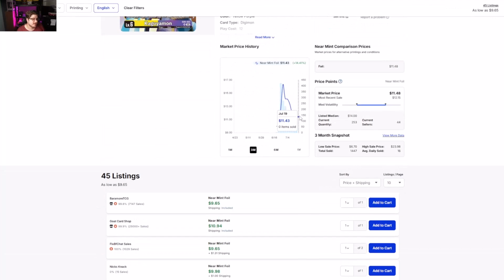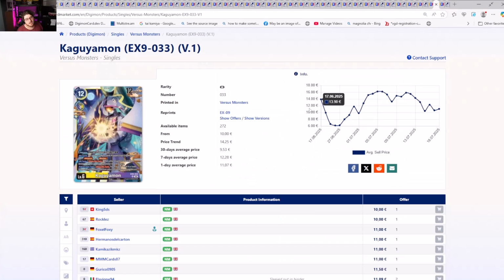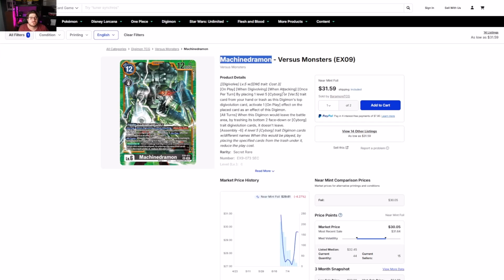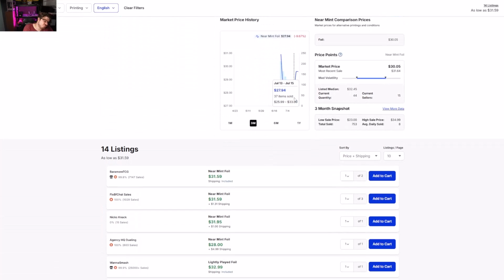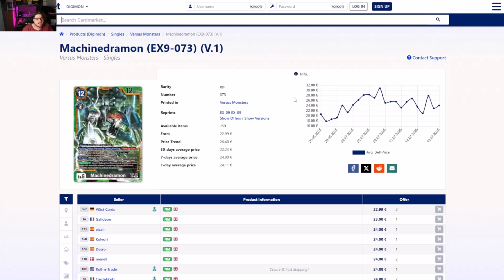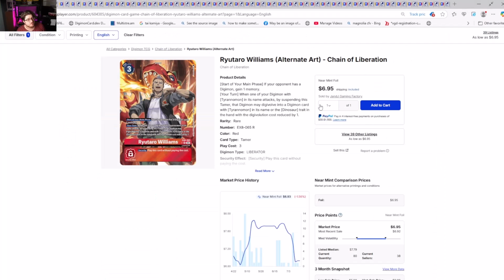Kaguya-mon basically at $9 to 10s. Europe side 10 to 11 euros. Machinedramon versus Royal Knight versus Monsters EX09 is $32, climbing up. Pick up the alts, they're at 32 as well, but at the end of the day, it's up to you how you want to handle it. Europe side 22 to 24 euros.